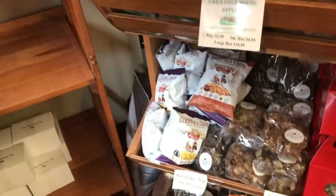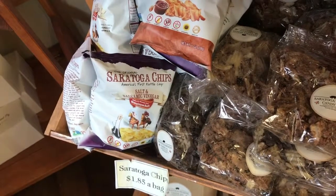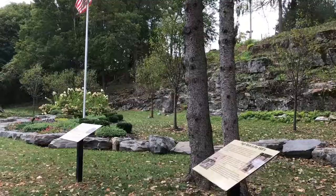Oh, there's some Saratoga chips down here too. Oh yeah. Saratoga was the home, the birthplace of the potato chip, as legend has it.